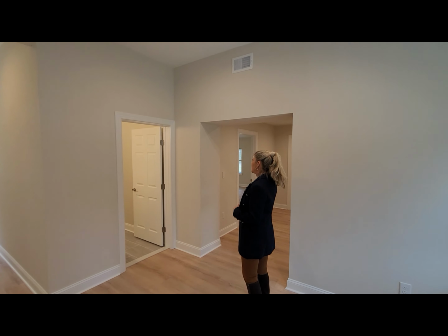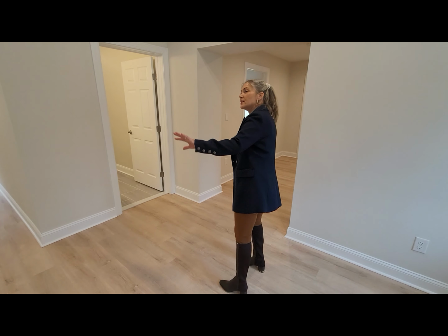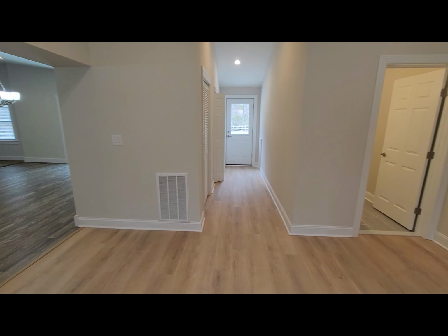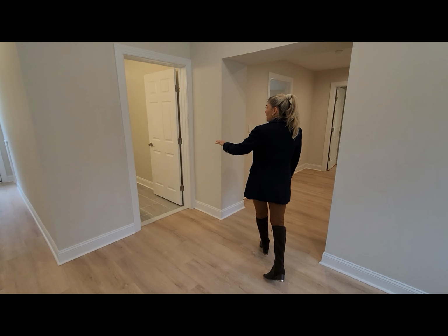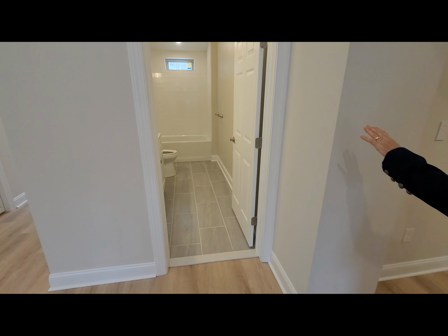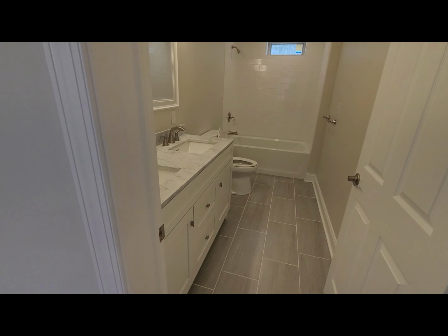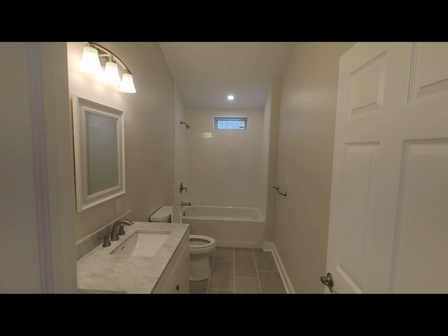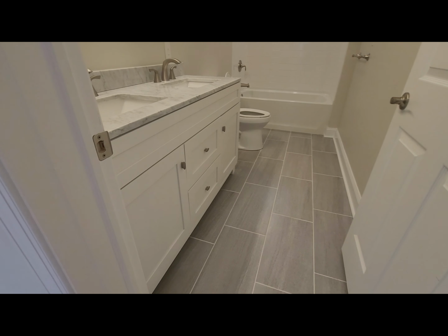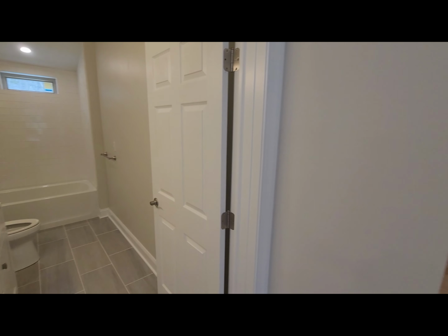So to the right of the house, when you walk in, you're going to find the bedrooms. To the left is the main living space and another additional room. But we're going to start with the bedrooms. In the hallway, you have your main bathroom. So you have a tub, all tile, which is beautiful. Nice light colors, double sink, slow close doors in the vanity. Really bright, elevated ceiling. It's just really lovely.